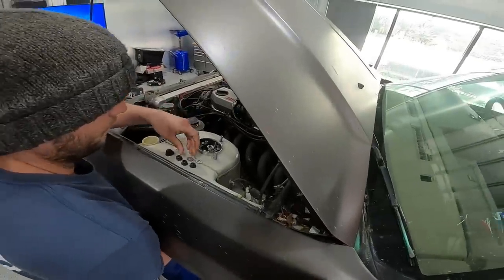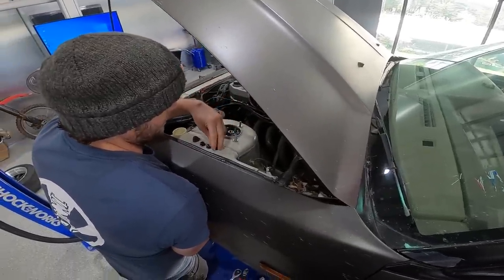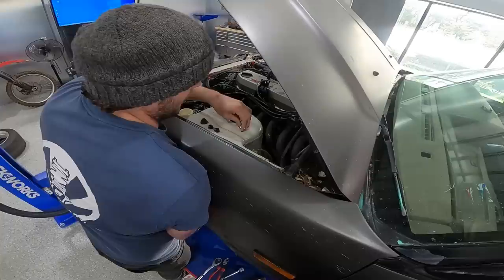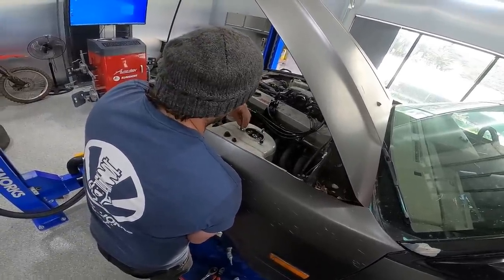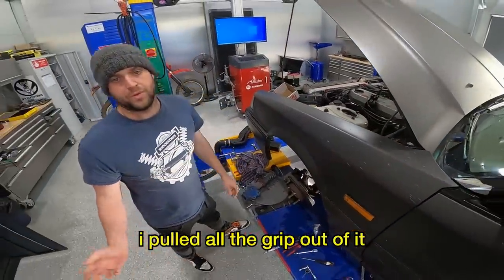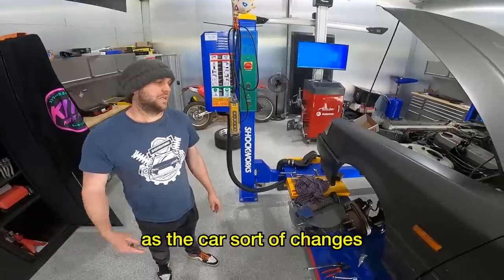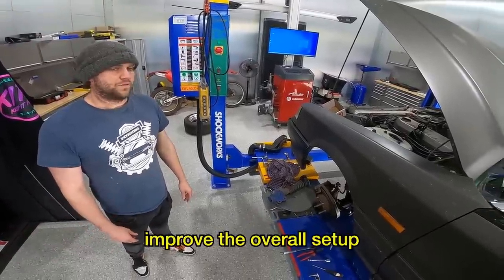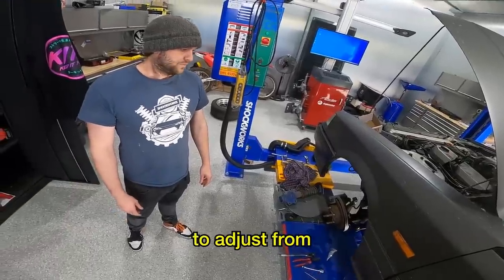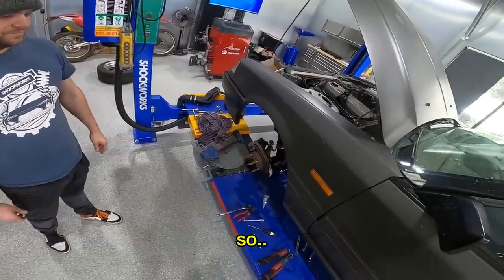Is a $2,000 coilover needed when you start drifting? Probably not. But it makes it way easier. As you grow and as the car develops, we can always change the suspension and the setup. My car, I started and I pulled all the grip out of it. And then as I put more power into it, I can put more grip into the car. As the car changes, we can improve the overall setup. It'd be a good base to adjust from. Everything's adjustable and you can pull it down and then change everything. Fuck yeah.